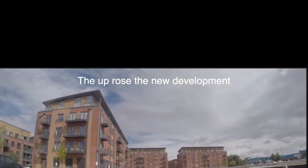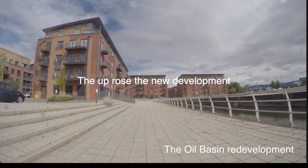In the 1990s, the oil basin was closed. Then up rose the new development.